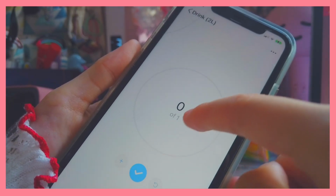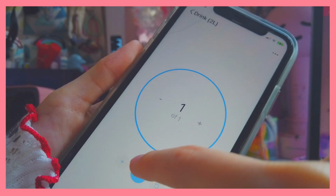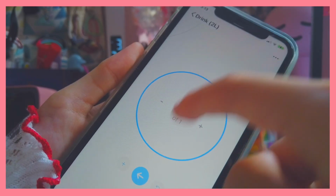So that kind of motivates you to complete the habit even more. So I really recommend this app 100%.